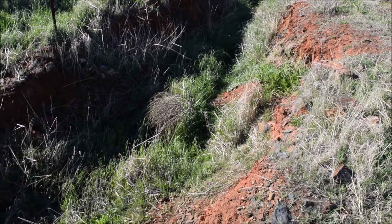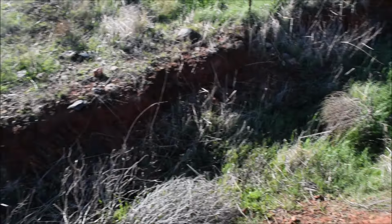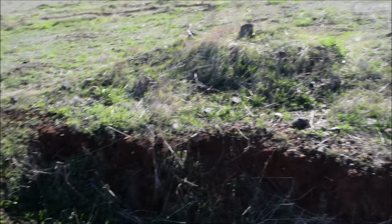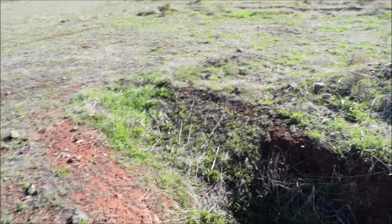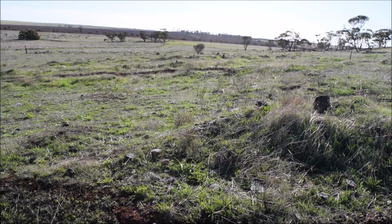They were just sampling and trying to prove up this area to see if it was worth mining. If it had been rich enough, this would be a big hole by now. It'd be a big open cut. And just over there, there's more of these trenches, and I'll walk over there and show you.